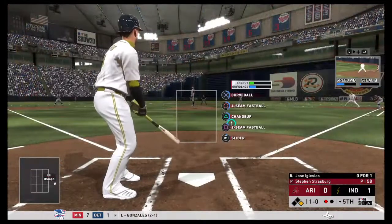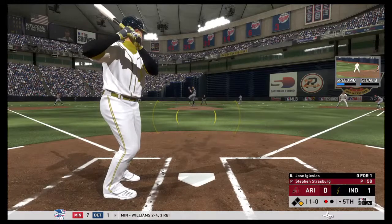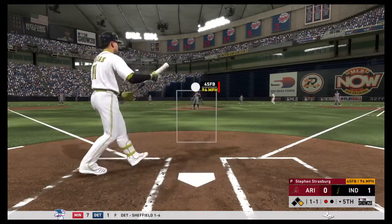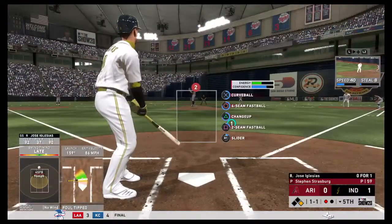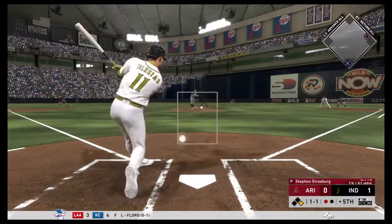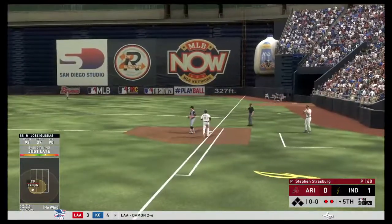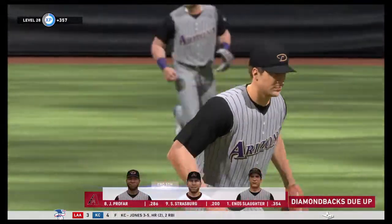It's 1-0. Has a look, now the pitch. Fouled away. Hit out towards second. Fielded cleanly to second for 1. To Clark to complete the double play, and the inning is over.